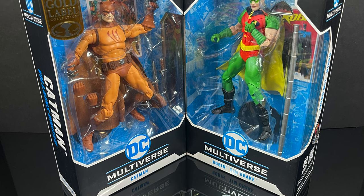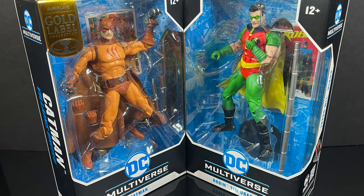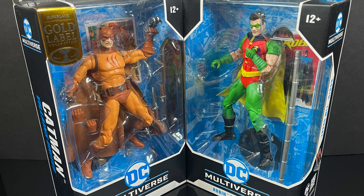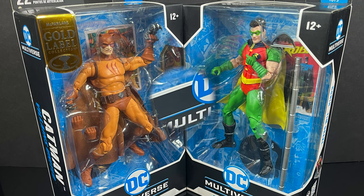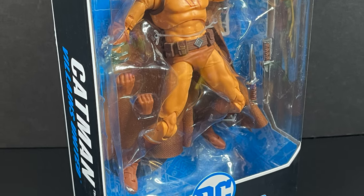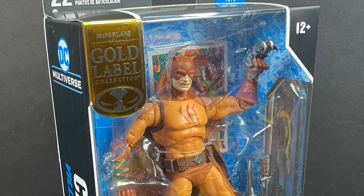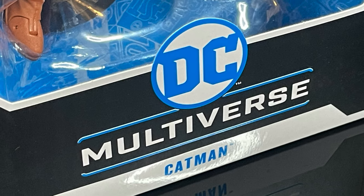Today it comes courtesy of my friends over at McFarlane Toys. This is a look at two of their brand new DC Multiverse figures, Catman and Robin. The first one is a McFarlane Store Gold Label exclusive, which means you can only get it at the McFarlane Store. Yes, we have Catman.